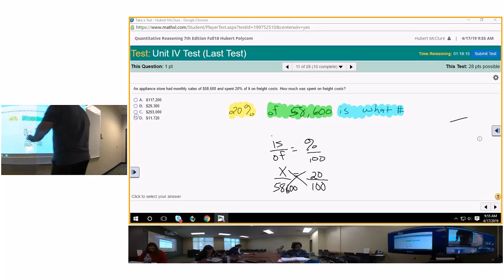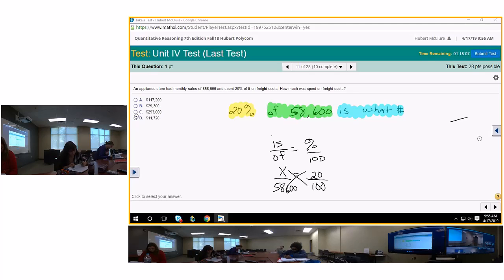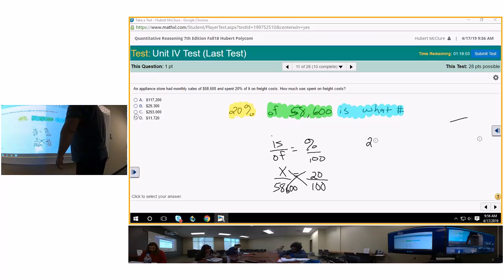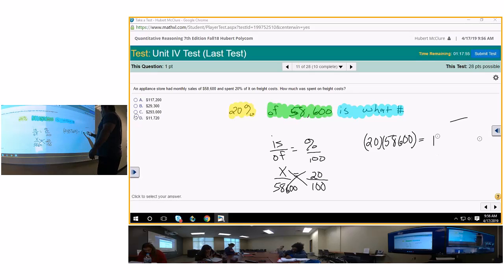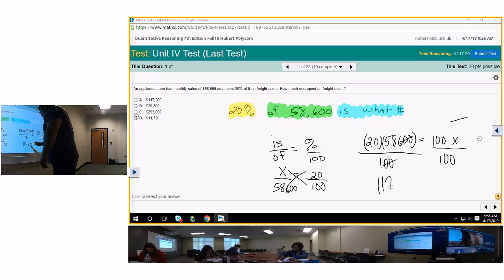Hold off on your calculator, because really you don't need one. 20 times 58,600 is equal to 100 times X. Well, I can divide by 100, can I not? What does that 100 do to that 58,600? Take off those 2 zeros. And I'm sorry, but I think y'all can multiply 2 times 586 in your head and add a 0. What is that? 1172 and add a 0. Somebody check me.